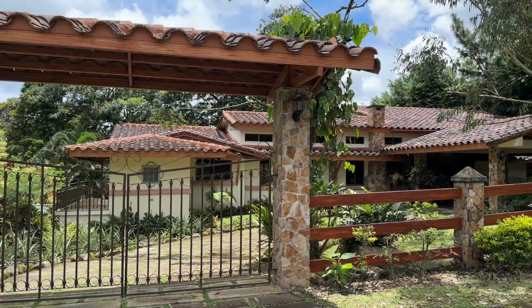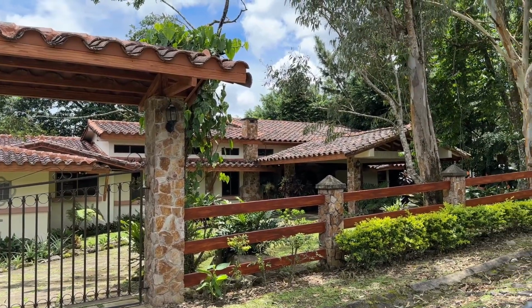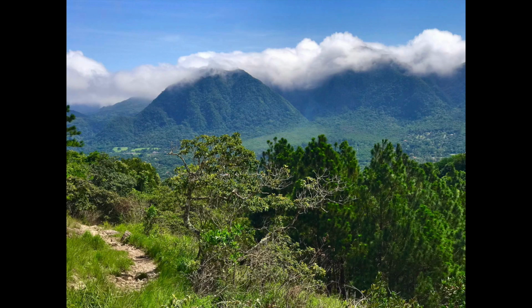Today we're gonna take a look at a really beautiful house in Gaital. But first I'm at the Mercado. I'm gonna be picking up a pineapple. And I also wanna show you the different neighborhoods that are in El Valle.